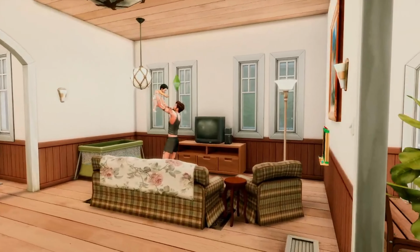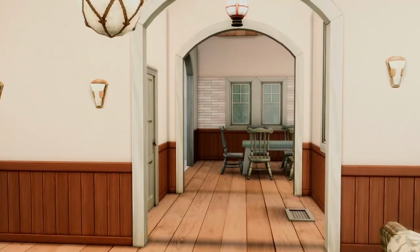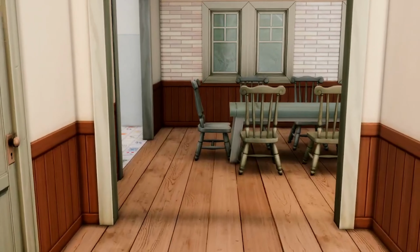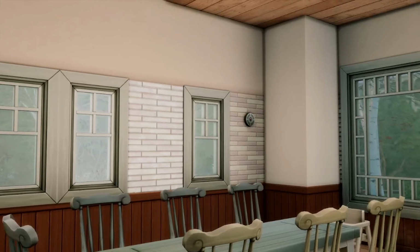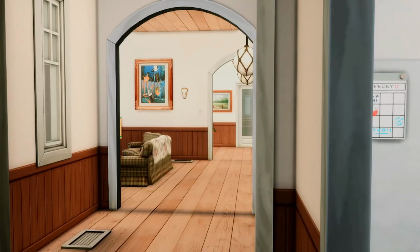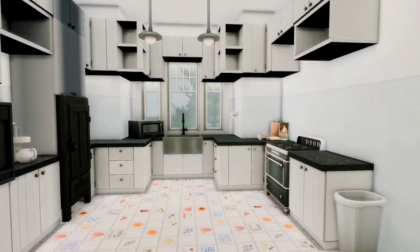This is the living room, and Colin is playing with Ilana. And then we go through here. We'll get to that in a second. So here is the dining room. I need to add a light and stuff. Also, those different colored chairs, we're just gonna ignore that. And then this is the kitchen. It is super cute.